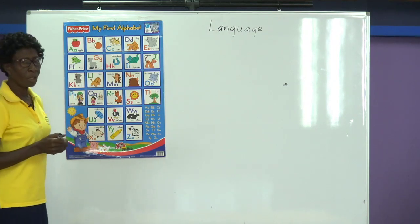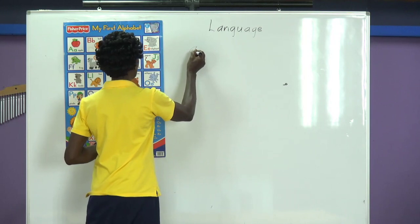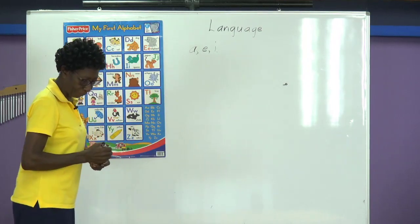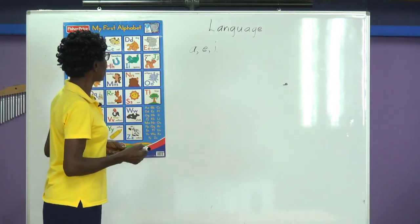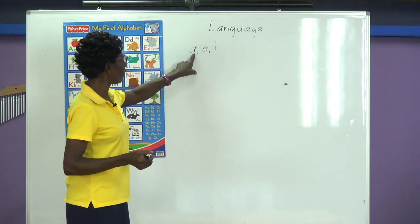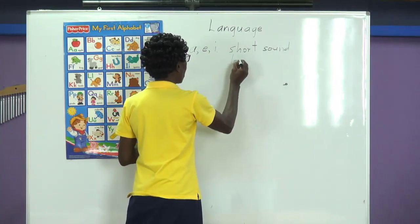You recall also that, having done your vowels, we looked at the short sound A, the short sound E, and the short sound I, and we looked at those in our last lesson. You will also remember that we did the long sound A, the long sound E, and the long sound I. Now, remember that we are going to quickly revise the short sound. This is a short sound, and then we're going to have the long sound.